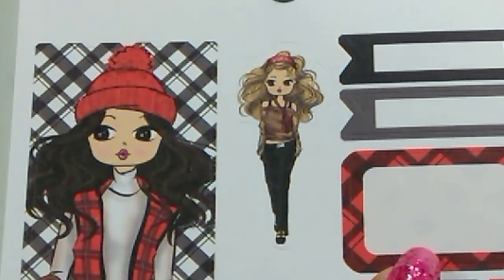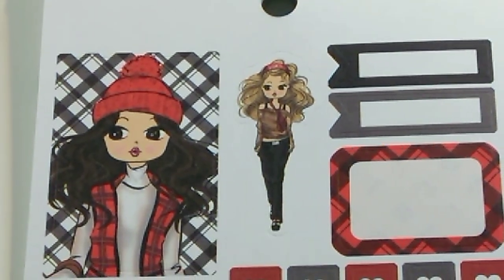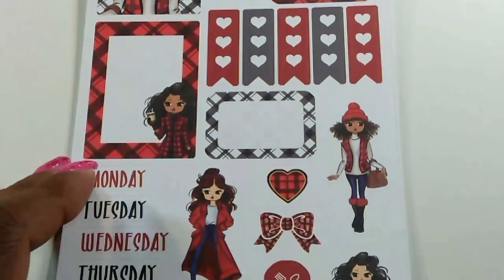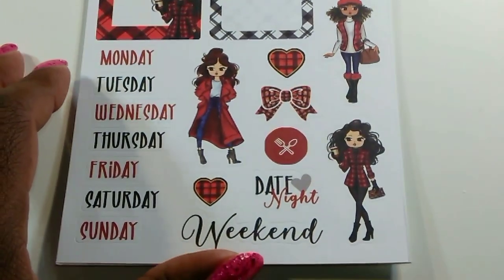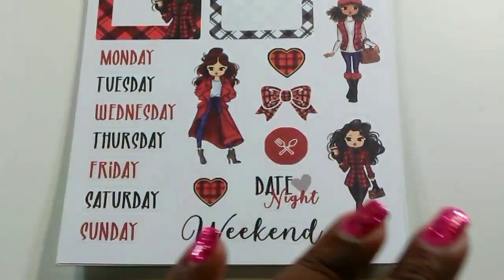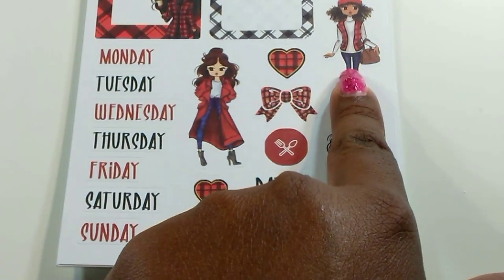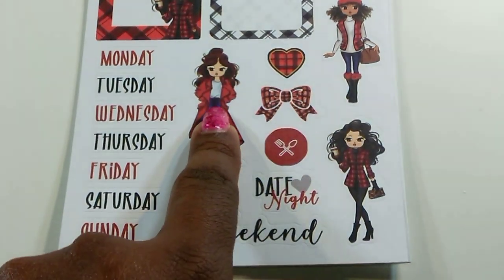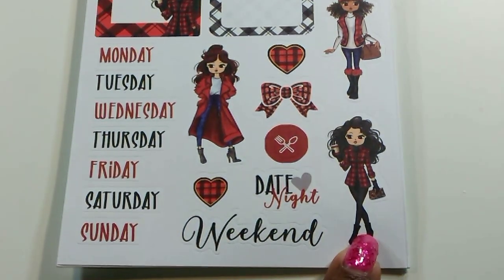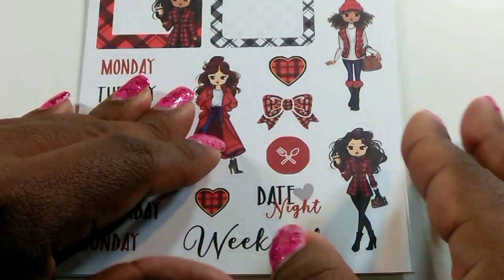Oh, this is so cute. I love that you know that this is like a holiday sticker sheet, but it's not like Christmassy at the same time. It's very cute. I can use this like in so many kind of ways. She got her hands on her hips or in her pocket. Oh, that's so cute. Yes.